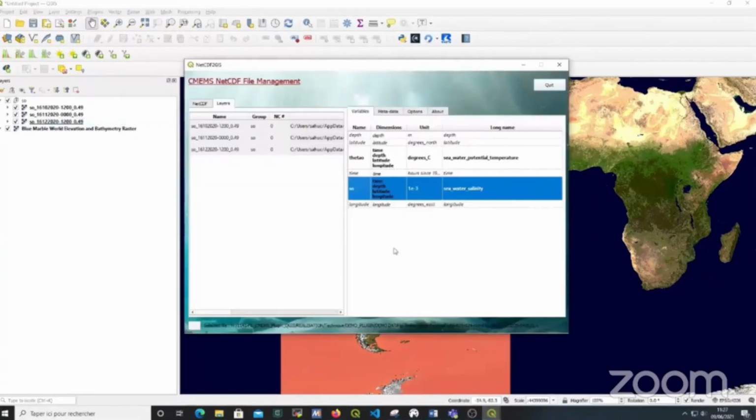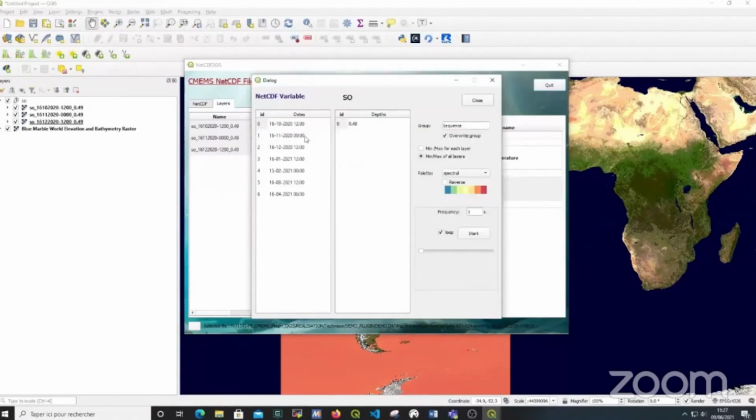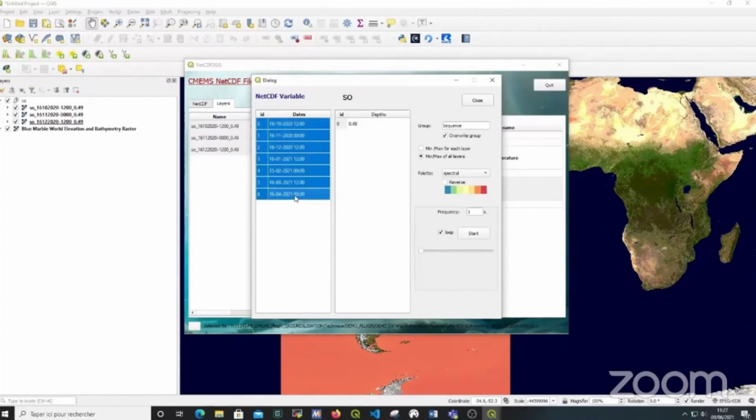You can go back to the plugin, and here I am going to show you how to visualize several time frames in a kind of animation. So you can right click on your variable you want to display and select sequence layers. Here typically you can select all the time frames or several time frames using control or using the shift key on your keyboard and going to the bottom of the time frames.